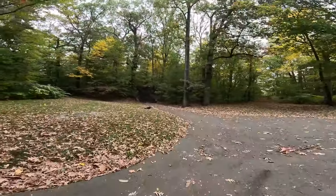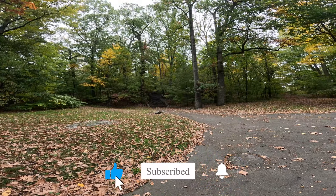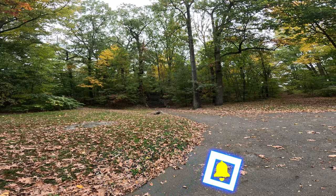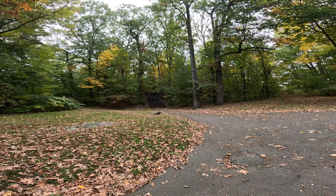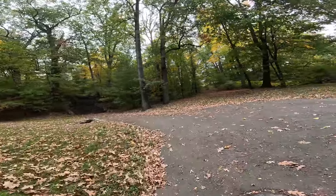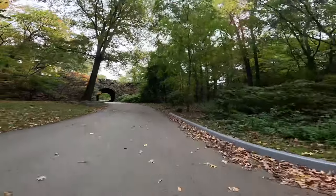Take a look at the steps. Those take you all kinds of places. Obviously can't ride the bike up there, but we'll do another video showing all that stuff up in there walking on foot. And you got this beautiful bridge.